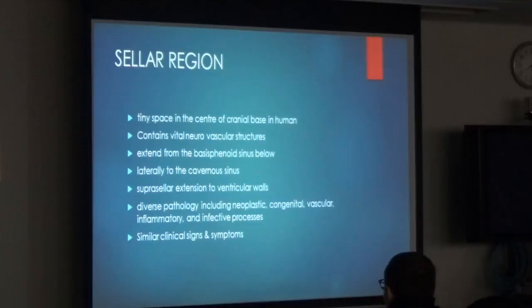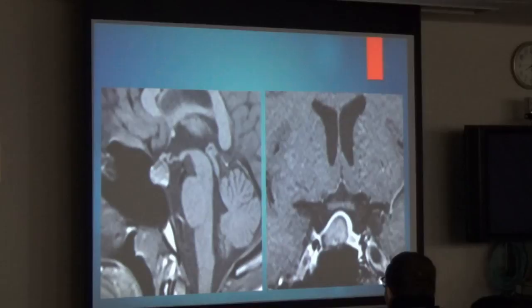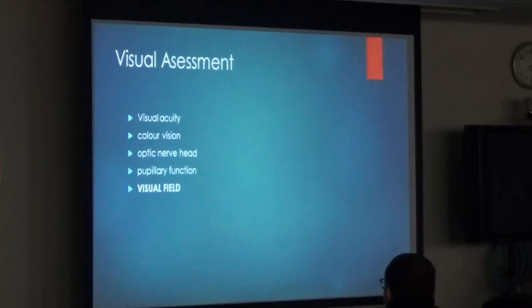What is unique about this region is that most of these present with almost similar clinical symptoms, commonly headache and visual field disturbance due to the proximity of the optic nerve and chiasm. Here is an example of an MRI of a sellar region tumor. Like I said, the anatomy extends from the basal sphenoid sinus up to the suprasellar portion, the inferior wall or floor of the third ventricle, and laterally up to the cavernous sinus. One close proximity for this region is the optic nerve, and visual disturbance has been one of the main indications for surgery in this region.